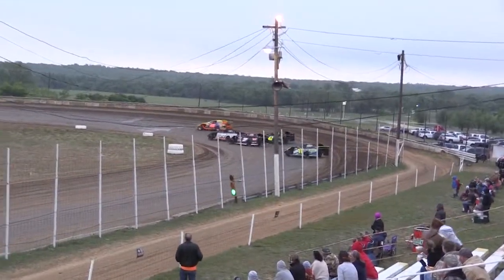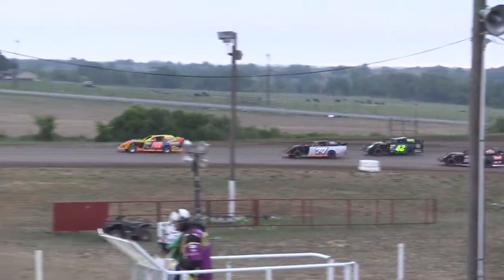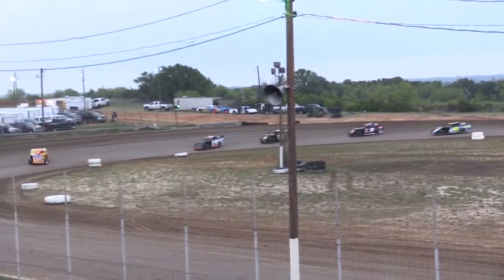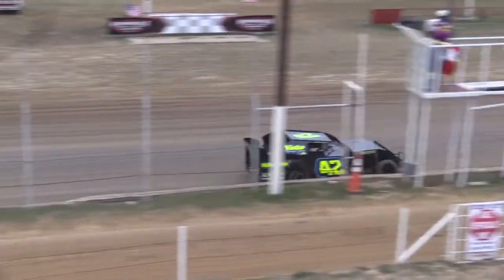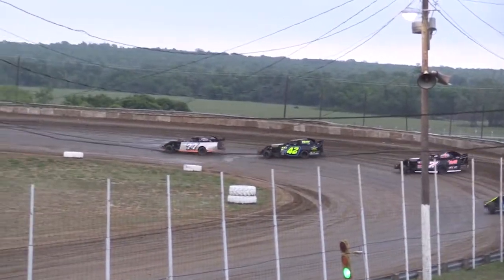And look at the 66X of Frazier around the outside. He gets it done off the top of turn number 2 and shoots to the top spot. James Honish in second spot as we negotiate the backstretch into turn 3. Look at Frazier off of turn 4. The car sets perfectly, and he'll lead lap number 1. Honish in the second spot. Justin Long is third. Jay Kuhn rounds out the top 4.